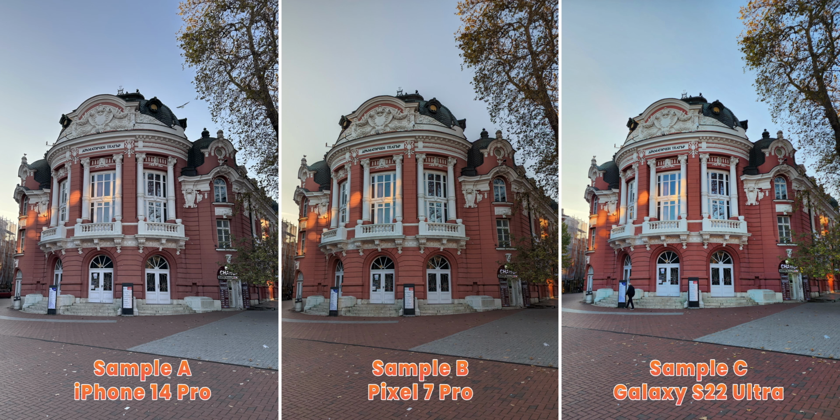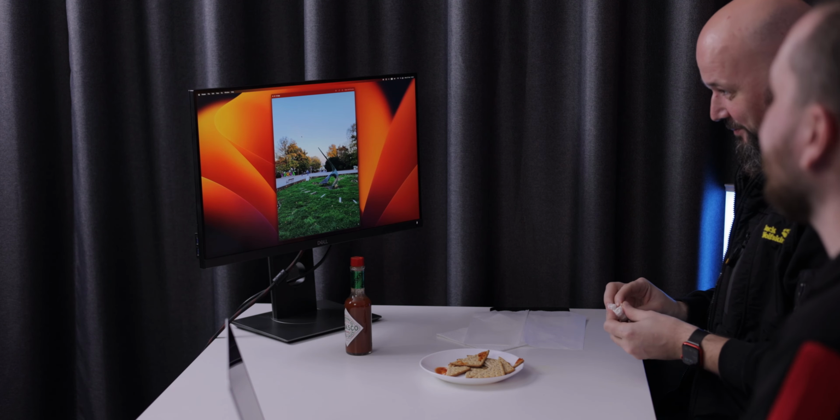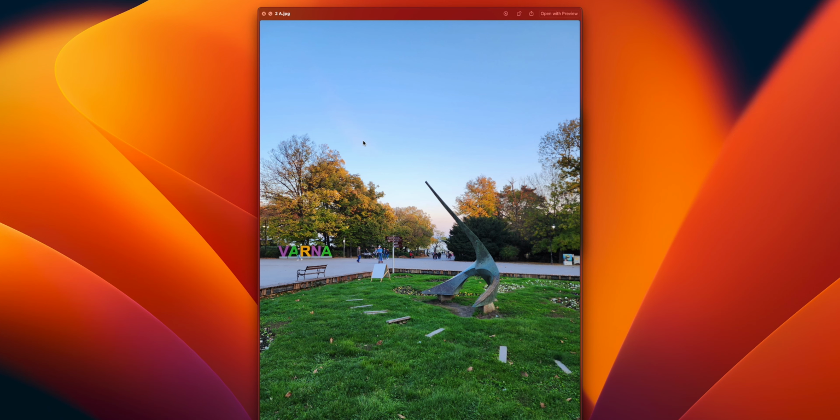The next one is also a beautiful landscape. We have our beautiful park here. Once again, we have pretty different pictures. Like, as you can see, the second one is much darker. We have some pretty strong HDR here. A, now look at those saturated colors. Yep. If this is not a Samsung picture, I'm gonna be eating another hot cracker. But I do believe this is taken with the Samsung.